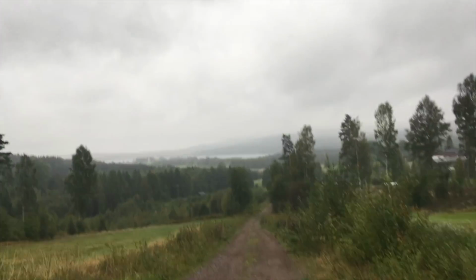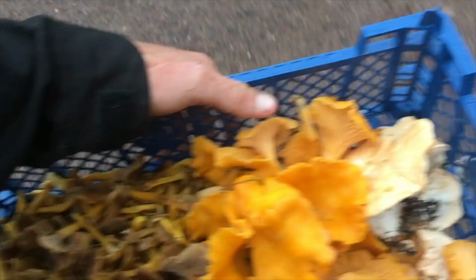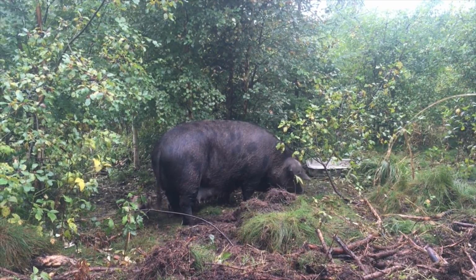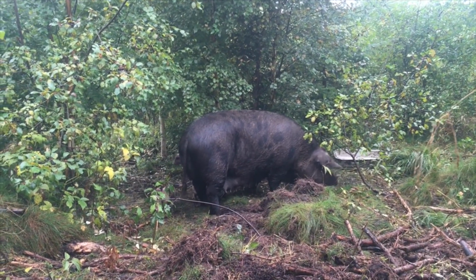Well, it's breakfast time. These grey autumn days are here with us this week. Not a bad find. I found some yellow chanterelles as well. Very nice.